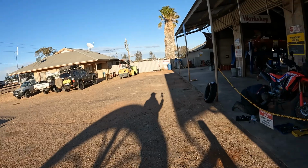We're here at the Birdsville Roadhouse and Dave's changing his tyres on the motorbike. They don't actually change the tyres on the motorbikes this morning, so we're just doing it ourselves in the workshop here.